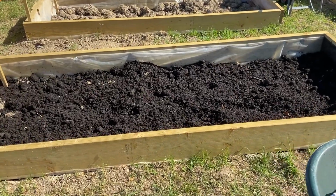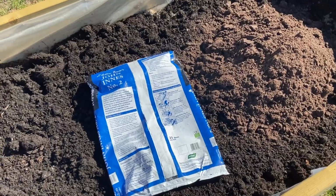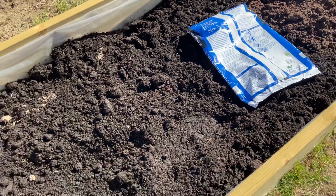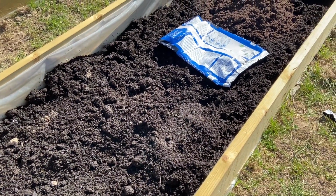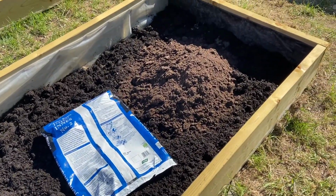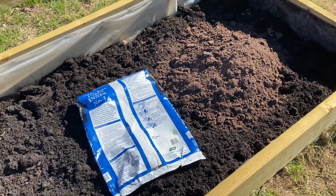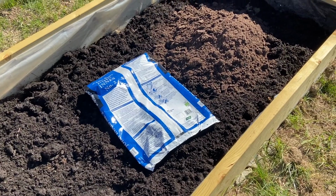So here we go. I guess I haven't explained this, so in case you're wondering why I'm using John Innes and I'm not just going with a compost, from what I read you do want to mix your compost and topsoil together to create a soil that's a little bit more compact and easier for the plants to get established in. If you were to go straight into compost, A, it's quite rich, and B, it doesn't have as much weight to it.